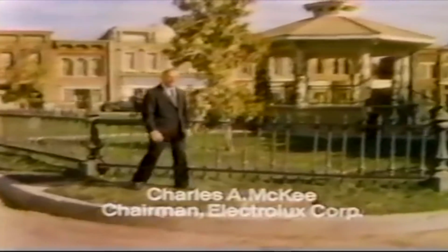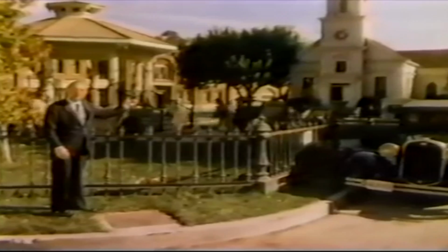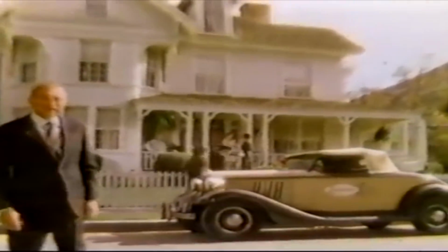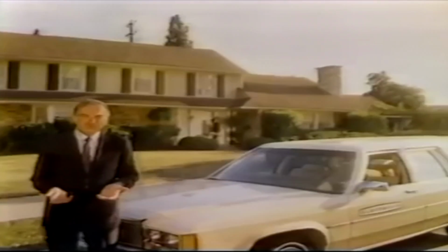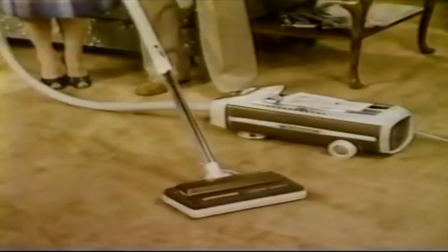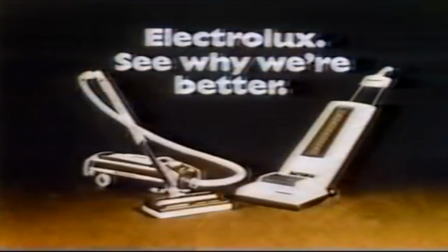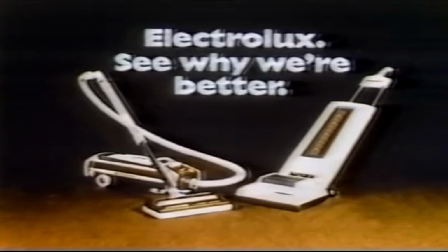Hello, I'm Charlie McKee for Electrolux. And this is an America that used to be. A time when companies brought vacuum cleaners to your home because that's the best place to judge a vacuum. Today, few companies do that. But Electrolux still does because your home is still the best place to see why Electrolux is better. So open your door to Electrolux. Electrolux, your home is the best place to see why we're better.